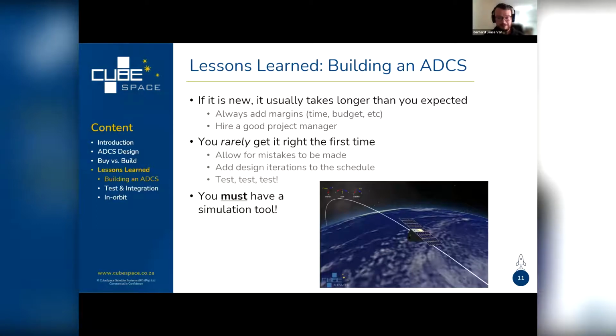And I cannot emphasize testing your system enough. Test it for race conditions, for edge cases, test it in a realistic in-orbit environment. And that ties nicely in with my last point. You must have a simulation tool if you're going to be building an ADCS. You need to know how your algorithms will interact with the space environment, how it will interact with the satellite body. And having a proper simulation tool that can tell you what your modes and your configuration will do under certain conditions is a must.